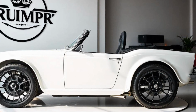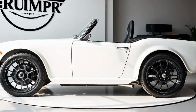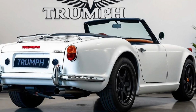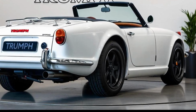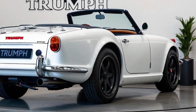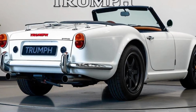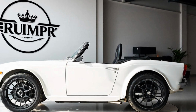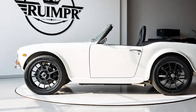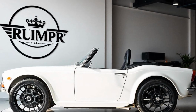For enthusiasts in Pakistan, acquiring a classic Triumph Spitfire would involve importing the vehicle, as it was not originally manufactured or widely sold in the region. Importing a classic car entails additional costs such as shipping, import duties, and taxes, which can significantly increase the overall expense. It's advisable to consult with local classic car clubs, import specialists, and the relevant authorities to understand the specific requirements and costs associated with importing a vintage vehicle into Pakistan.